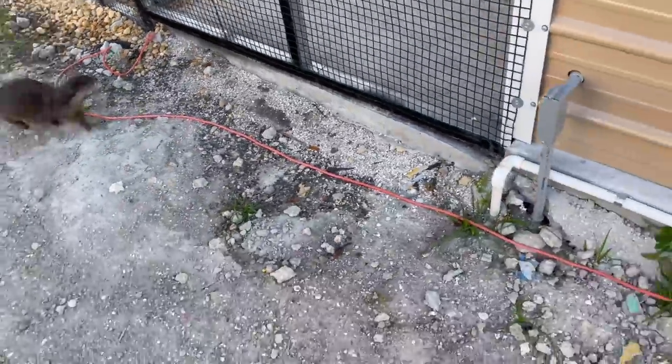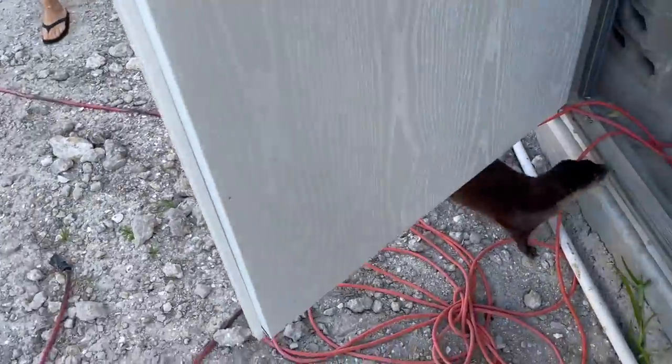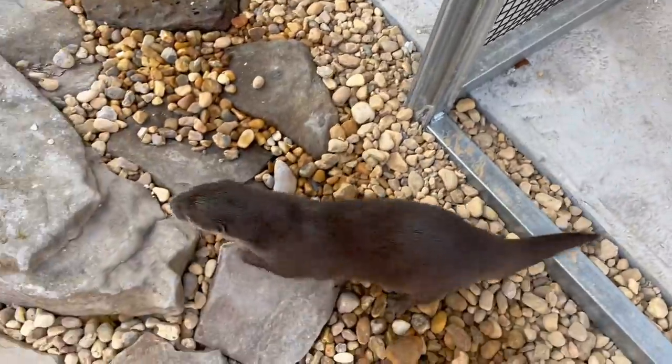Yeah. Come on, Oliver. You gotta come this way. You gotta come through this door. Good boy, Oliver. Come on. Let's go. Come here. Check this place out, Oliver.